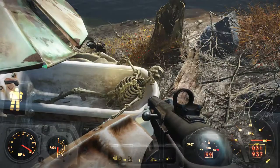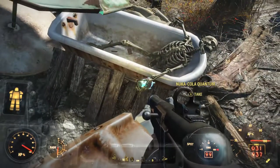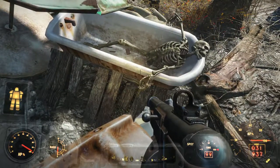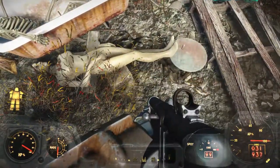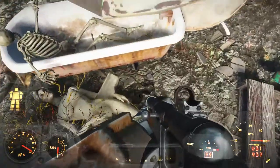A skeleton lying inside of a bathtub with a bottle of Nuka-Cola Quantum clutched in his hand. On the ground next to the tub is a female mannequin and a camera. How on earth are we supposed to explain this one?